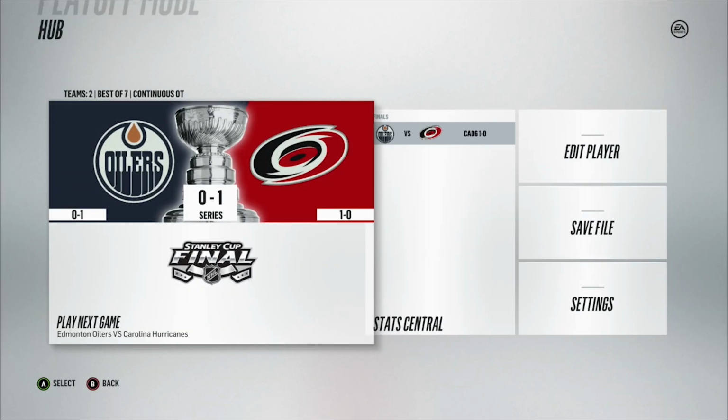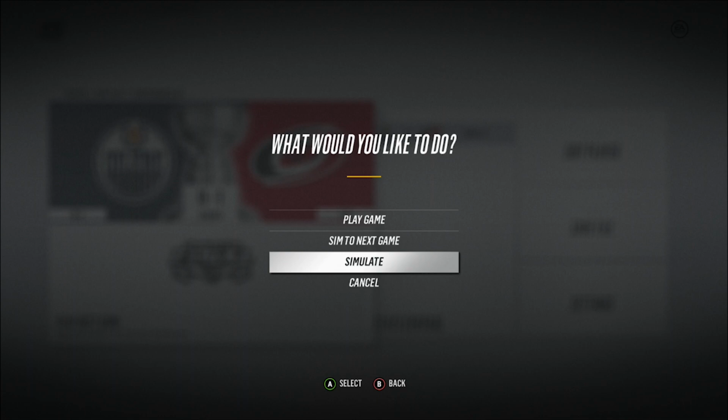So the first line seems like it's been dominant for Carolina. They actually have the better overall in this as well. I have them as a 91 overall, and Edmonton's like an 89 or something like that. So let's waste no time and get into game number 2.